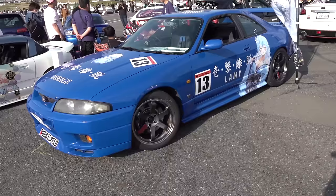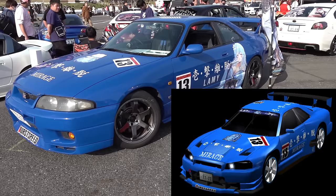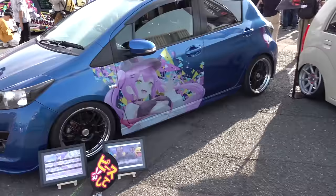We saw this at the last Itasha show, and the comments pointed it out. I didn't realize. This is a boss character from the game called Tokyo Extreme Racer on PlayStation. Towa.